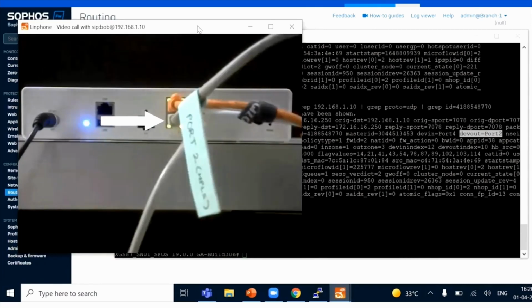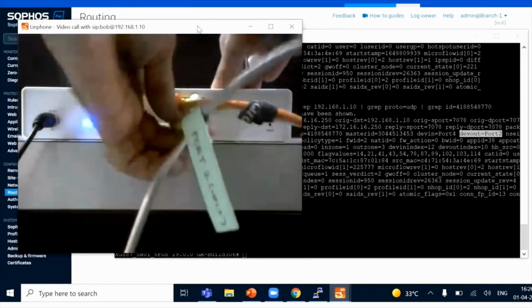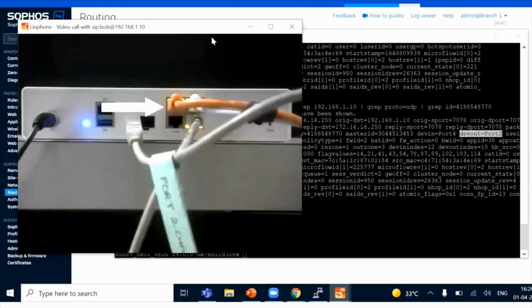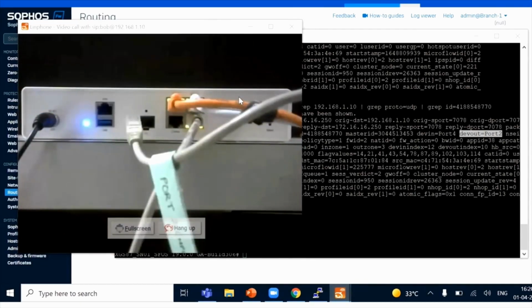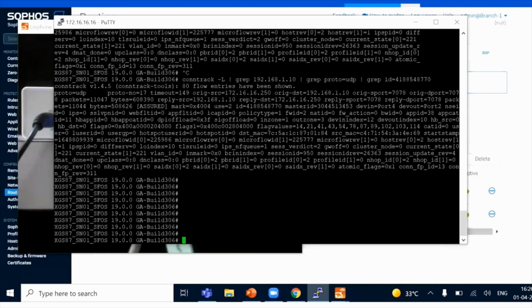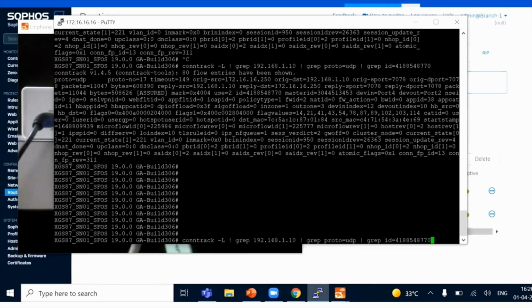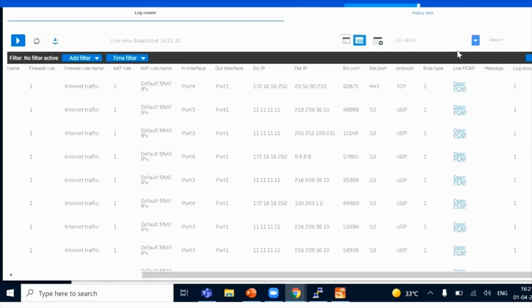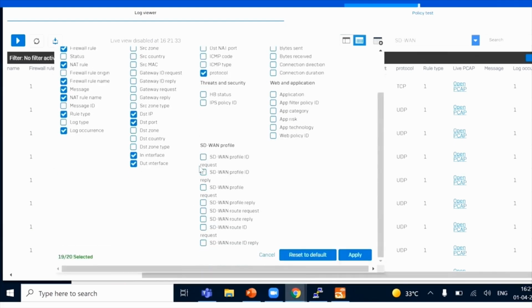Let's go back to our video call. We are going to physically unplug the MPLS connection and see if the system automatically fails back to the VPN connection. And you can see after a very short outage, the system renegotiates the connection over the VPN and the call is maintained and up and running very quickly by shifting back to the VPN connection. So there's a little example of seamless failover using SD-WAN profiles.